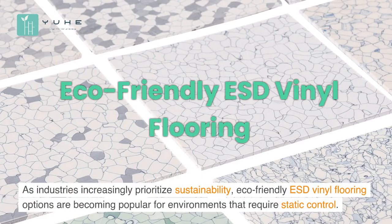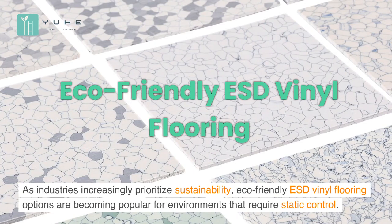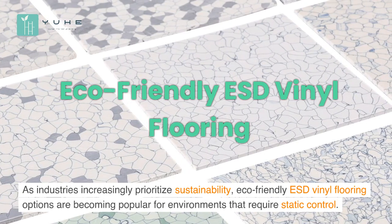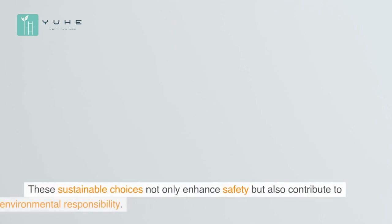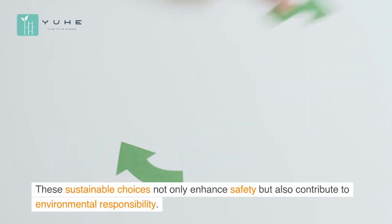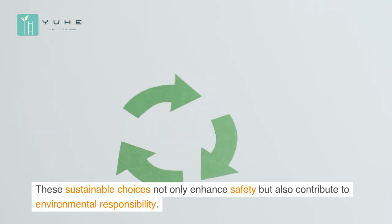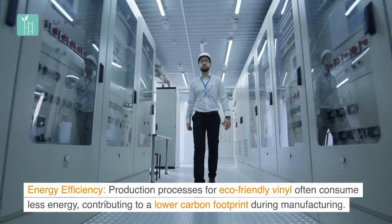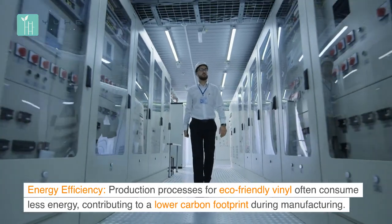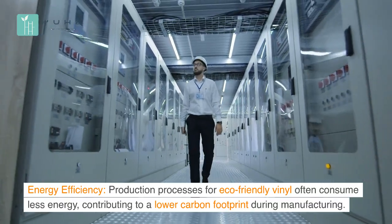As industries increasingly prioritize sustainability, eco-friendly ESD vinyl flooring options are becoming popular for environments that require static control. These sustainable choices not only enhance safety but also contribute to environmental responsibility. Energy efficiency: production processes for eco-friendly vinyl often consume less energy, contributing to a lower carbon footprint during manufacturing.